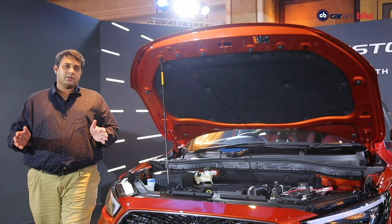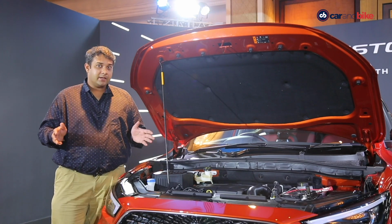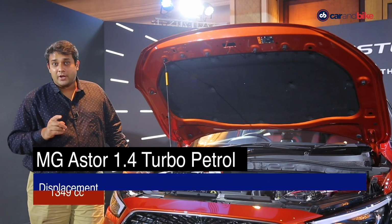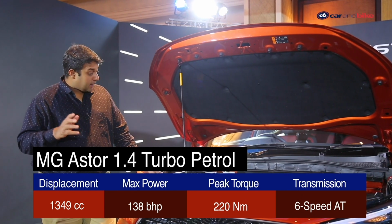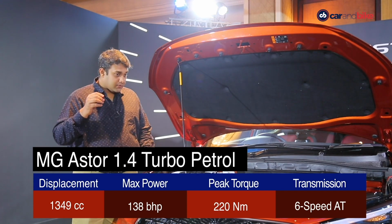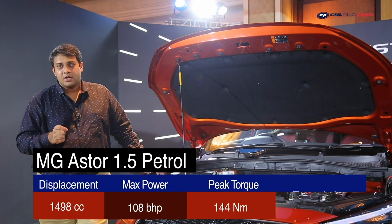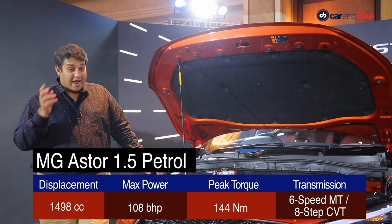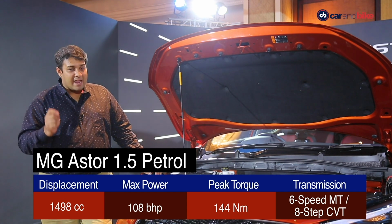Now the strategy with the MG Astor is that there is no diesel. It's a petrol only thing. So you get 2 petrol options. One is a 1.4 litre turbocharged petrol engine which punches out 138 bhp and 220 Newton meters of torque, and it also gets mated to a 6-speed automatic transmission. This one is the more powerful option. The second option is a 1.5 litre engine which punches out 108 bhp and there's 144 Newton meters of torque on offer. Now that one gets paired to a 6-speed manual transmission and an 8-step CVT.